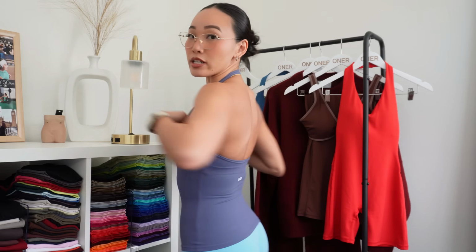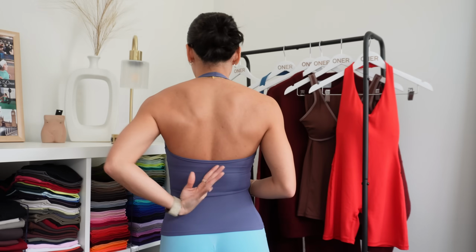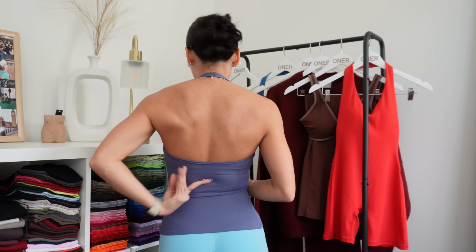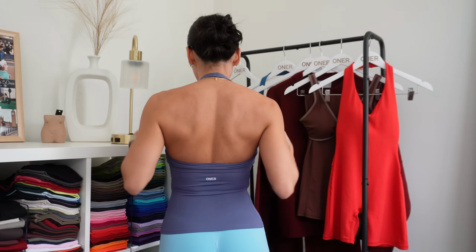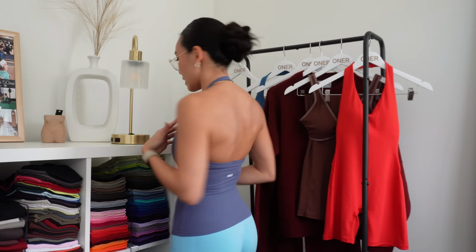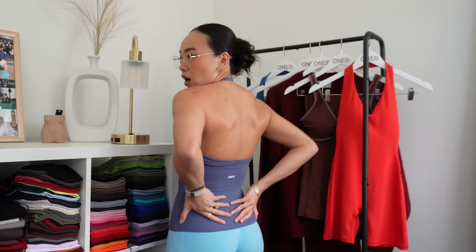It has, of course, the halter neck, soft V-neck right here, built-in shelf bra with removable cup pads. Turning to the back, you're going to have a lower back with the Honor Active embroidered logo in the center right there. I was like, where is it? Very comfortable, no digging in whatsoever. I have loads of space right here for my lats to sit in. And then this vest is covering like the top of my glutes.